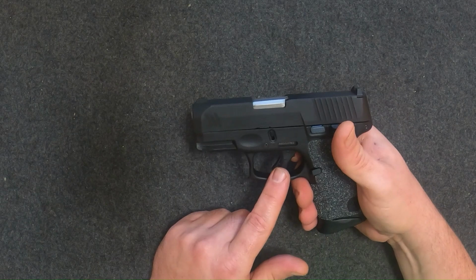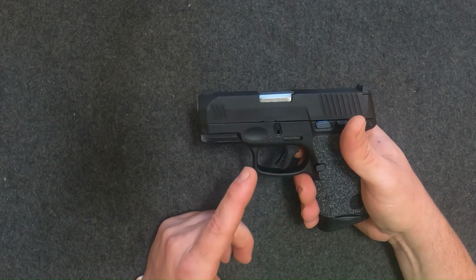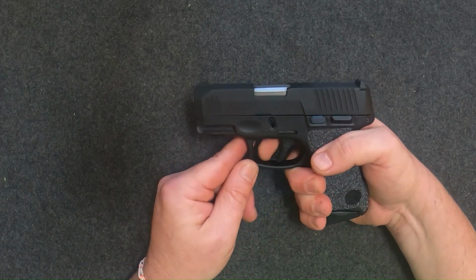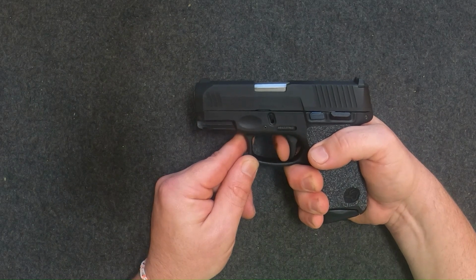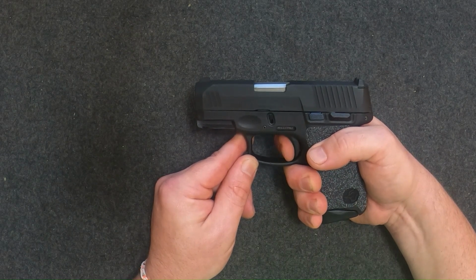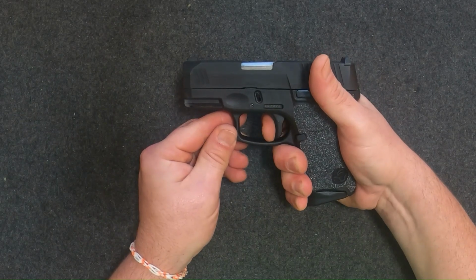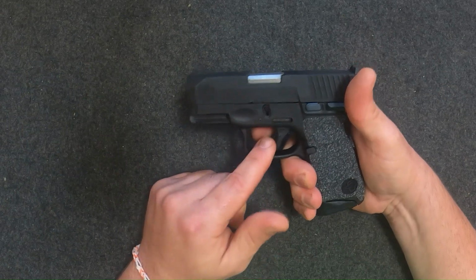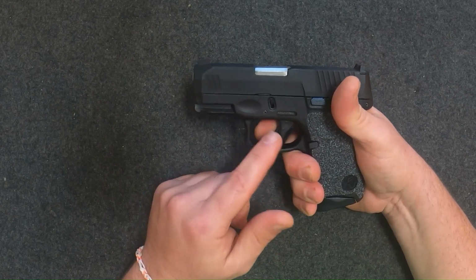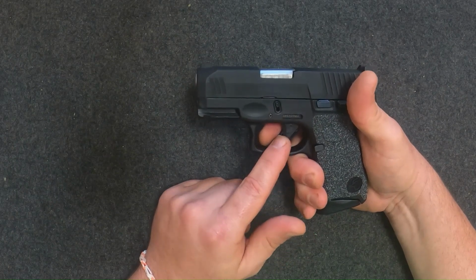Trigger on this, a little unique, different from most striker fired guns, where it has double strike capability. So it does have quite a bit of take up, which is different than most striker fired guns, but its break, it's not too heavy. There's your reset, fairly short. Definitely not a bad trigger. A little learning curve just because you have so much take up, but I don't hate it. It's not bad, just gonna be a little bit different.